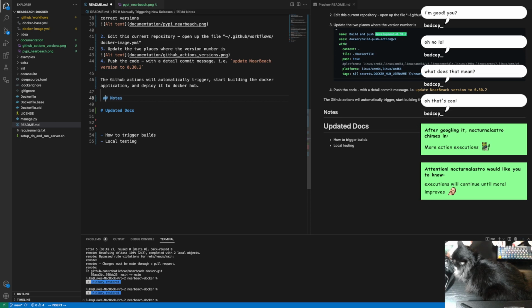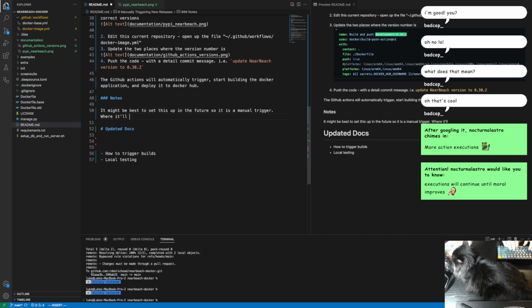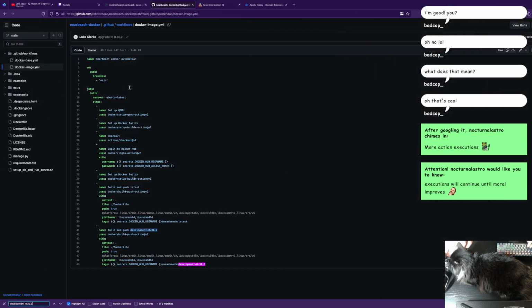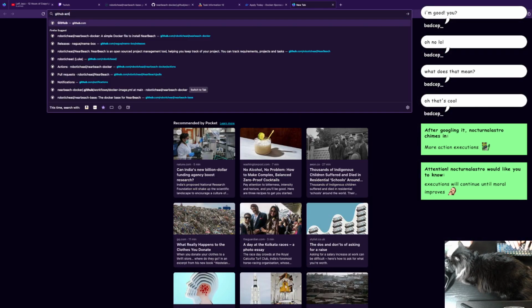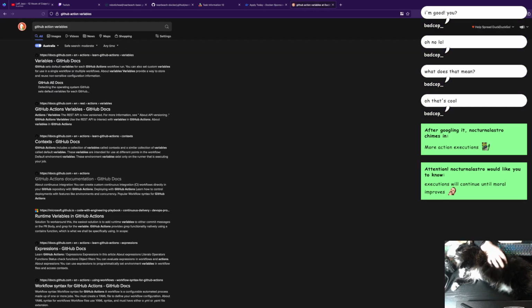I'm going to do that as 3 notes. It might be best to set this up in the future so it is a manual trigger where it'll get the version number from a GitHub Actions variable. All right, cool. Let's actually look that up. GitHub Actions variables, because we know it's possible. We do this with getting secret keys and stuff like that.